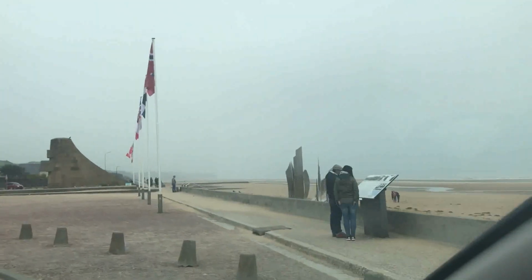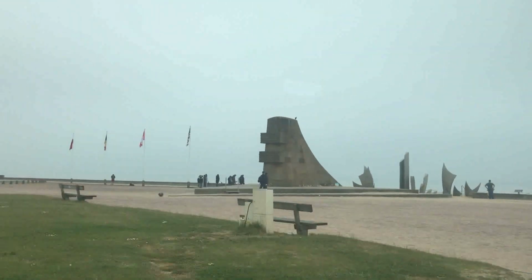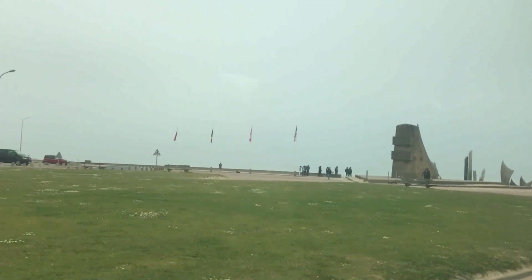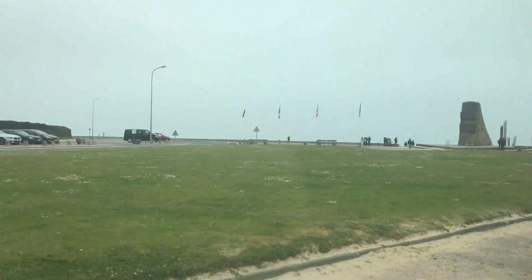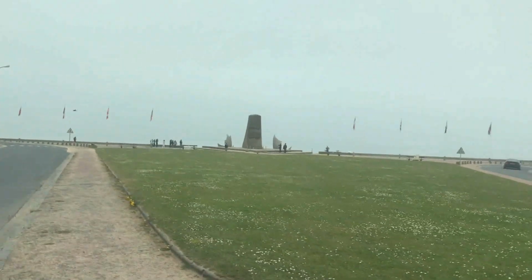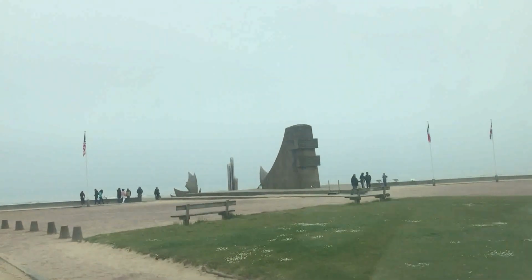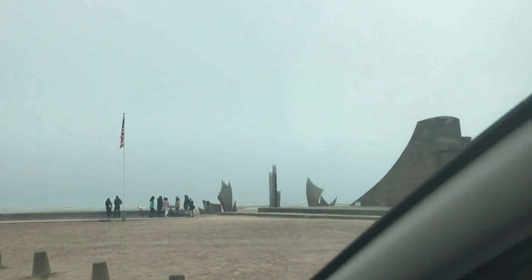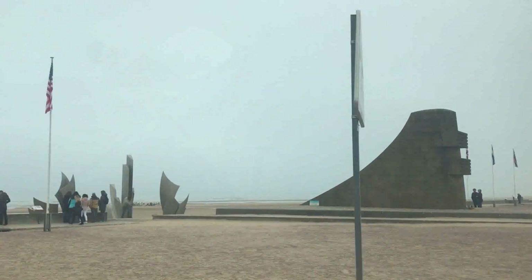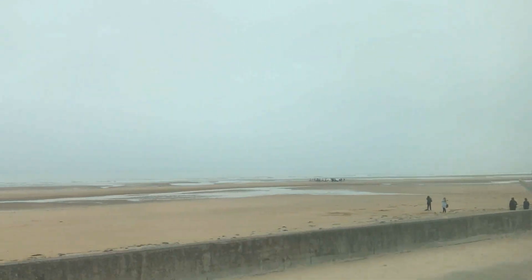And just on the right, you have a granite monument called the Signal. There are 10 monuments like this one in Normandy, and this monument is dedicated to the men of the 1st Infantry Division and the 29th Infantry Division. Just behind there is a steel monument called the Bravery. It was built in 2004 for the 60th anniversary of D-Day.